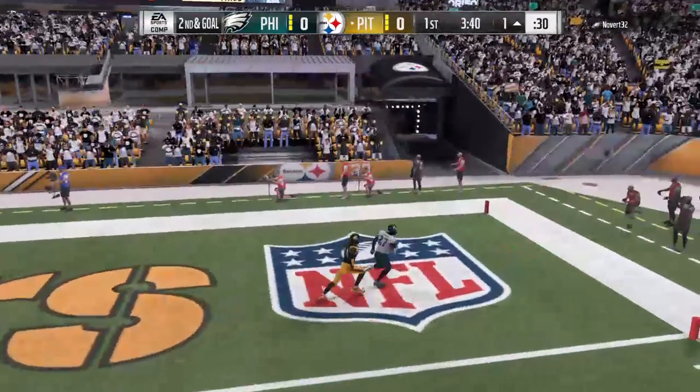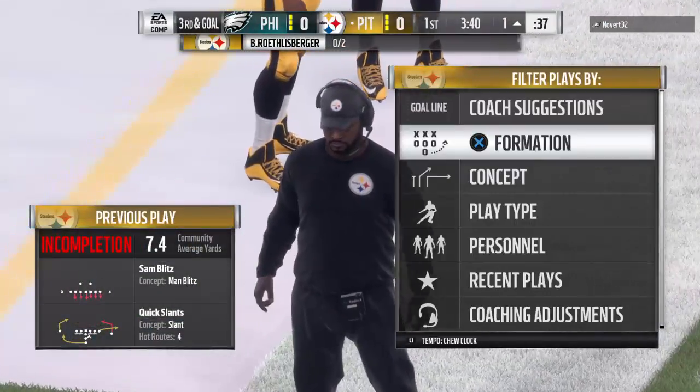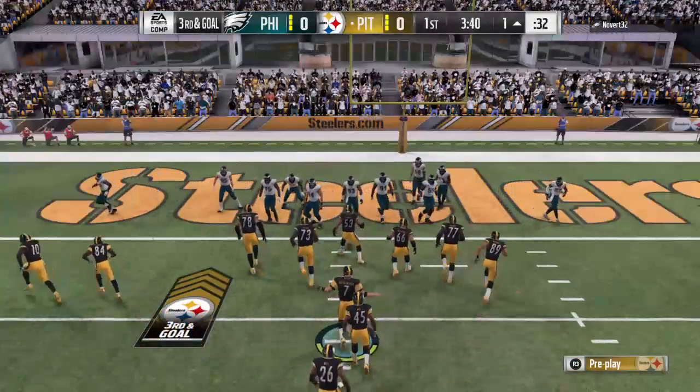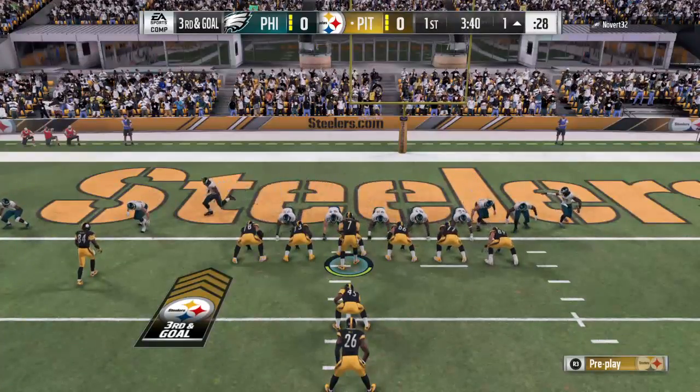Now Roethlisberger to throw on 2nd down. And this is incomplete. Antonio Brown, the intended receiver. And it's 3rd and short. All right, Captain. Let's batten down the hatches time defensively. Dodged 2 pass attempts to the end zone. Now what do you think they're going to try and dial up on 3rd and goal?